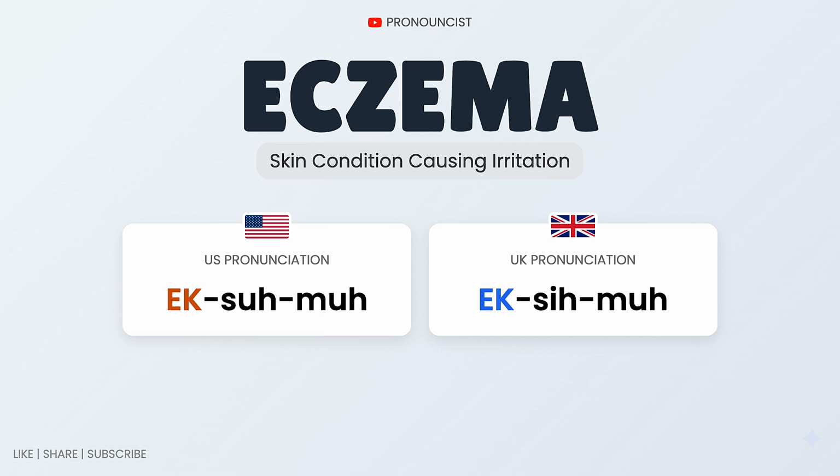Stress ik and keep s soft. The m is gentle. Eczema.